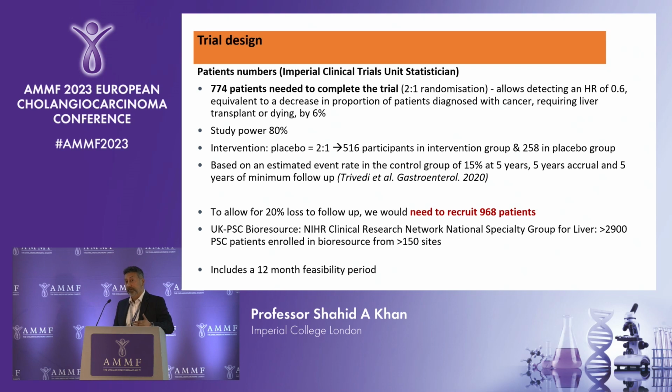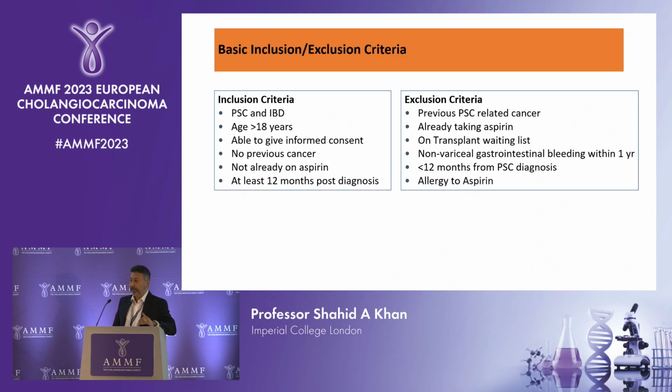But we were awarded the trial from Cancer Research UK. We were awarded the funding, but it's based on annual recruitment, and it includes a 12-month feasibility. So we will get all the funding to do the trial if we can recruit. These are the inclusion and exclusion criteria.